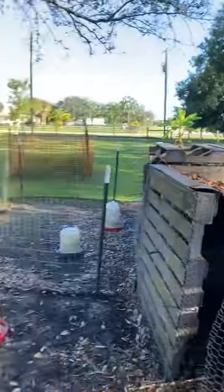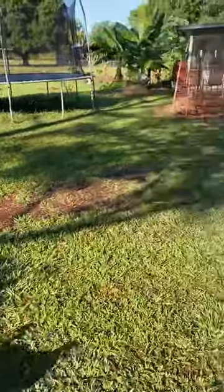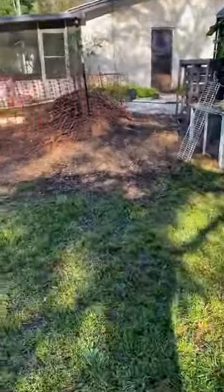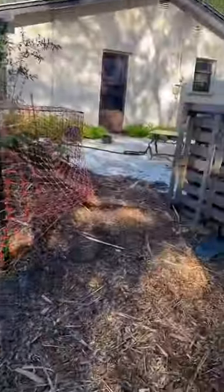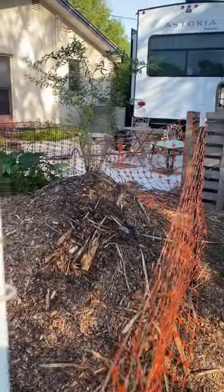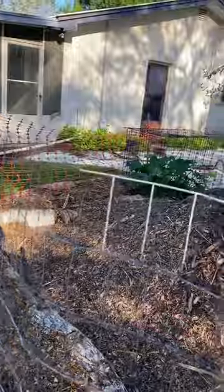Have a lot of work to do still, and learning how to care for animals has been definitely a learning experience. It's been time consuming, so I would have liked to have done more with the plants and got more plants in, but I'm just not there right now, and that's okay. I want to see how far I can take this and how self-sustaining I can be. All right, thank you.